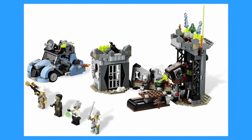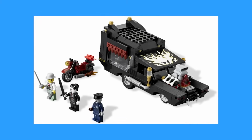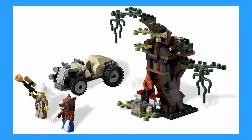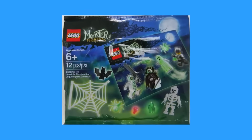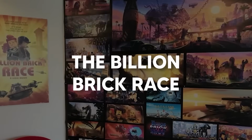Maybe the LEGO group just thought they exhausted the classic movie monster roster with a single wave. Or maybe they were just worried that the Monster Fighters theme tiptoed a bit too close to the edge of acceptability for a children's toy. Whatever the real reason was, it was definitely the wrong one, because Monster Fighters deserved a longer run, but unfortunately, it didn't get that. The Billion Brick Race.